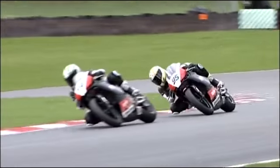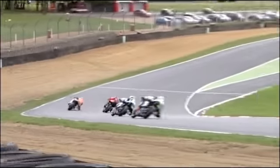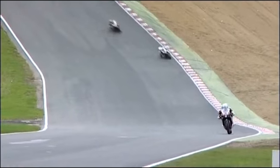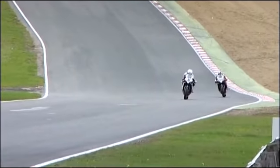Yeah, important to get the line right here on these 450s to get the drive onto the start-finish straight. Oh, and Luke Thackeray almost running out of tarmac. Yes, the gravel trap appeared a lot more inviting there. But Sam Cox, as you say, he is having a good ride.